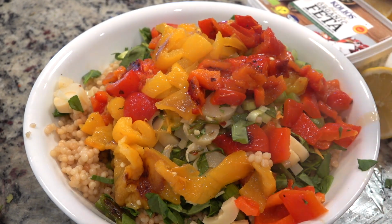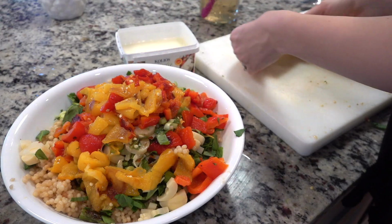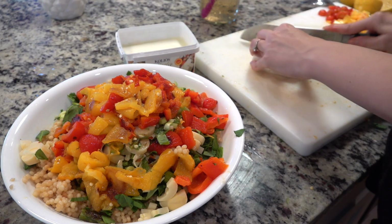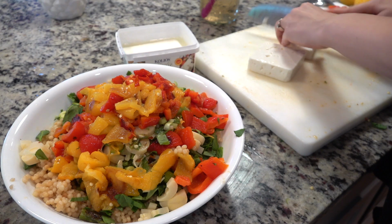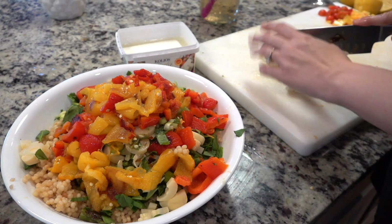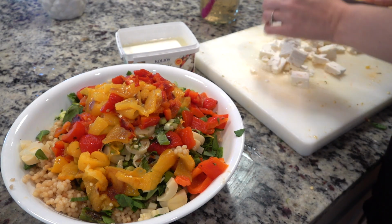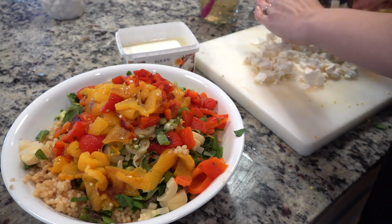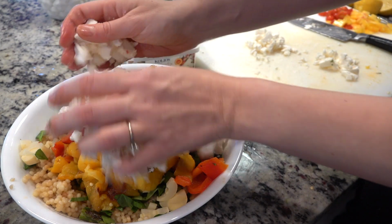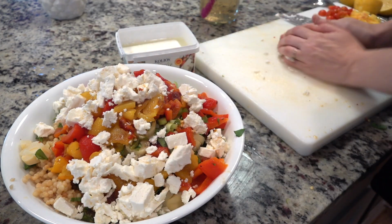So at this point, I took my fresh organic feta cheese that I purchased from Costco and I pulled out a block to chop up into little crumbles. I feel like I definitely added too much feta, like the salad was a little feta-y, but Dan was a huge fan of the amount of feta that was in here, so I'm just throwing that out there.